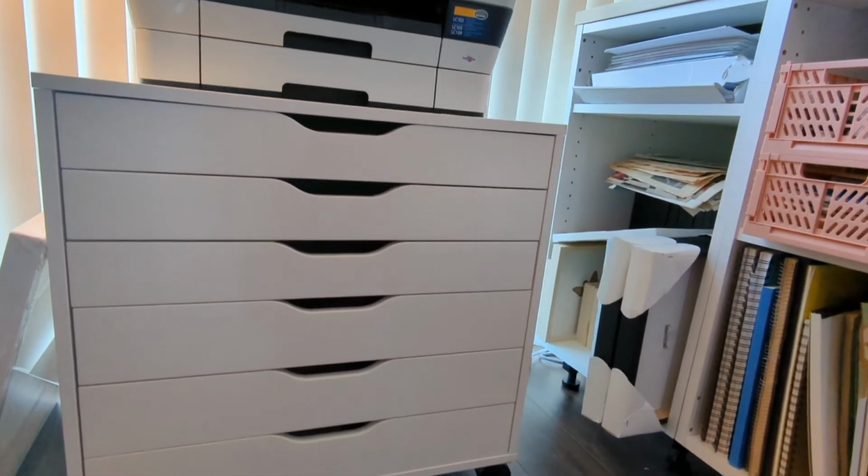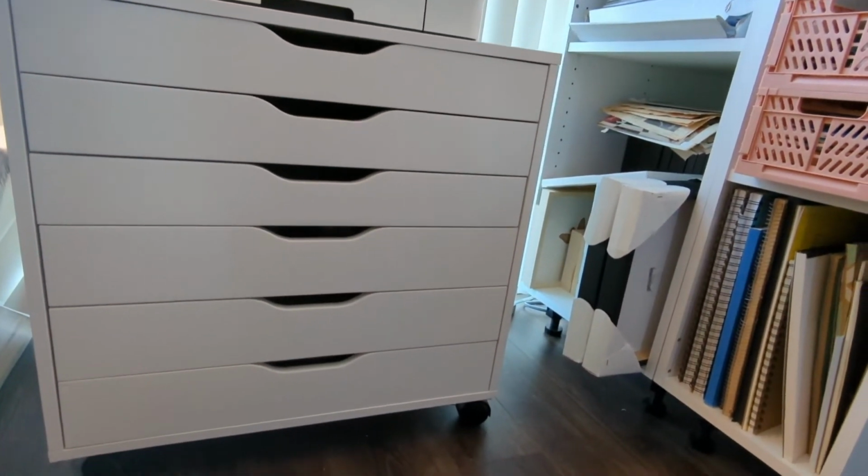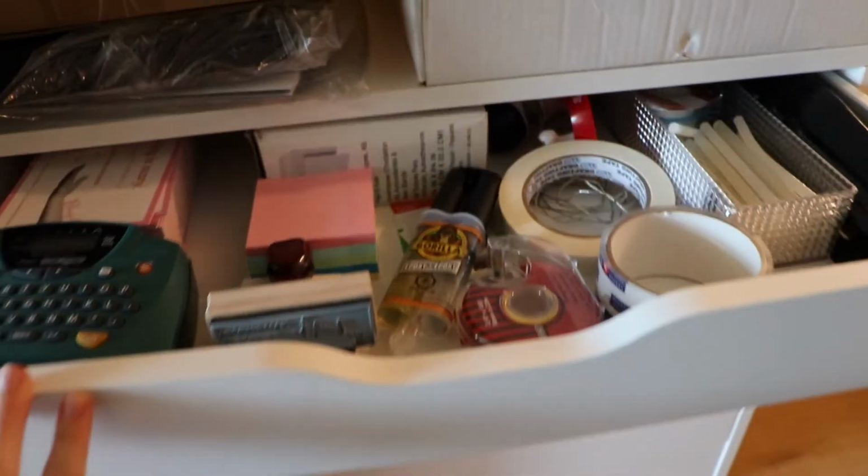I can see storage for paints. For me, it's my art prints and shipping supplies, along with some of the other items that I don't need every day.